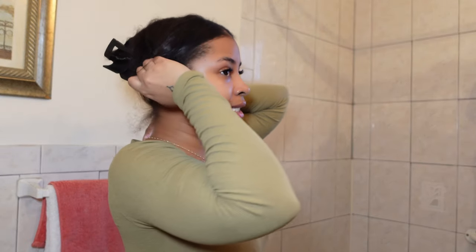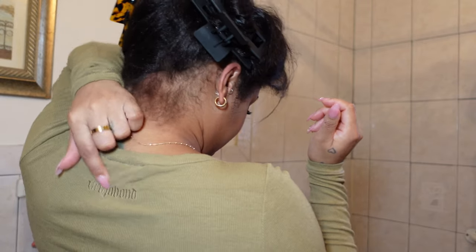I'm done blow drying. I went ahead and put on a set. This is from another small business owner, it's called Vagabond. She has these nice loungewear pieces. I wear them outside, but nice little loungewear, and it comes with the leggings. I'll show you guys in a few, but that's beside the point. We're gonna get into the hair.